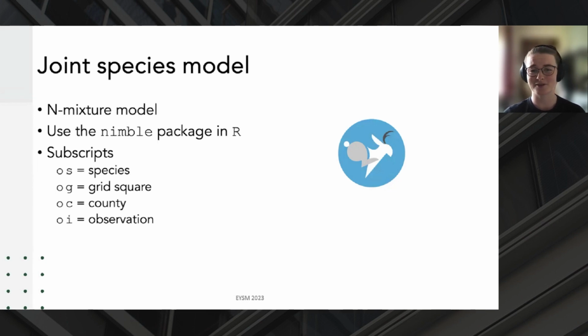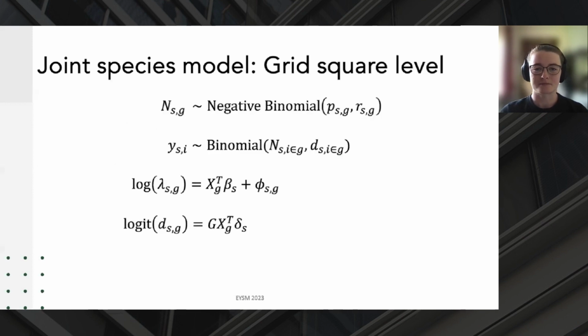I do apologize, the model is going to look a bit messy because we have 4 different subscripts. But each time, I will once again go through what each of them mean. So don't panic too much if you're thinking, this is a bit confusing. That's perfectly fine. If we start with that 10 kilometers squared grid level, we've an N-mixture framework model on this.